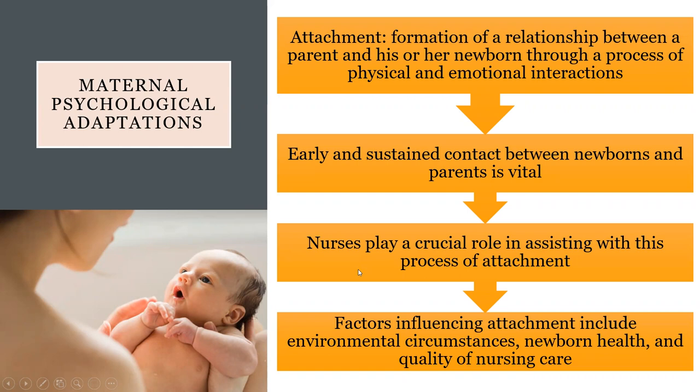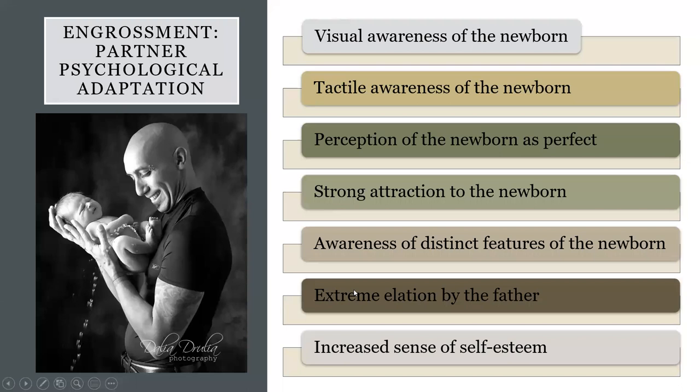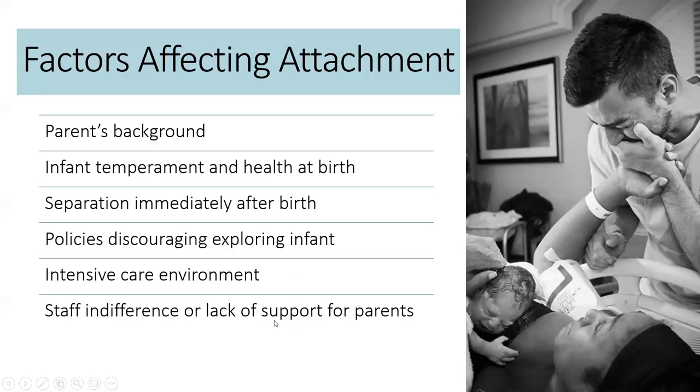The partner is going to start this process once the baby is born. We don't typically see it as much during pregnancy, but once that baby is actually out, we see a whole psychological adaptation. So they want to look at the baby, then they want to touch the baby, maybe even smell the baby. They have a strong attraction to the newborn, especially if they can see identifying features that resemble their own. Sometimes there's extreme elation by the father, and they start to develop an increased sense of self-esteem. This reaction is the one that gets me very frequently. If you see a father once the baby is born, this is the reaction that will always emotionally get to me.